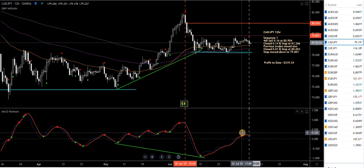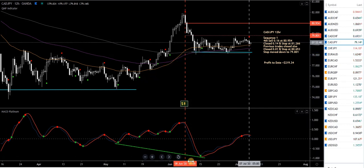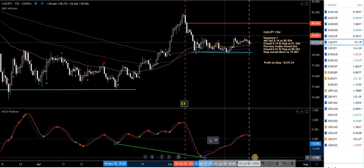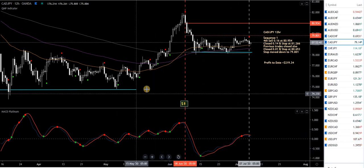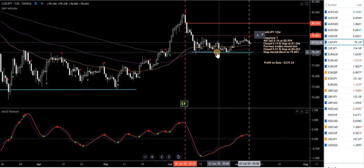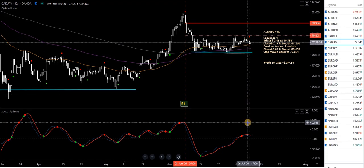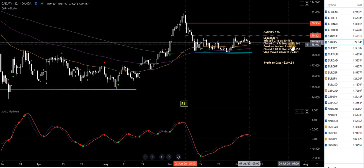Even though the MACD Platinum's above the zero level. Probably get rid of a few of these lines, no need for them anymore. Well and truly past the bullish divergence. All right, so yeah, blue lines like that are just support or resistance levels. So there's my sell up there. New sell signal today on the QMP filter. Didn't take it, already got a sell in place.